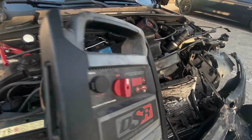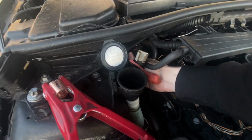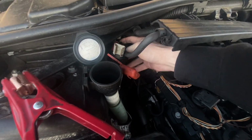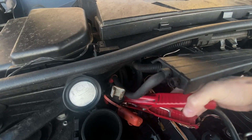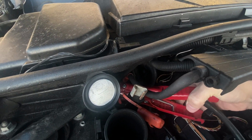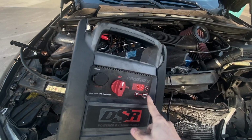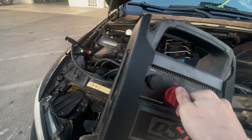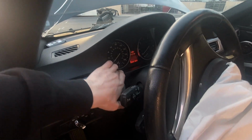So what we want to do, we want to make sure this is off, and remove this cover right here. Once the cover is removed, we're gonna connect the jumper cable to the first bolt. It's the one that's connected. Negative is connected. Oh, now we got the indication of power here, so we gotta turn this thing on, and let's see if that changed something. Okay, now we know the miles.